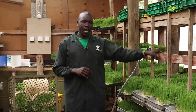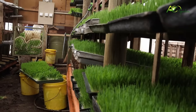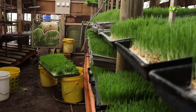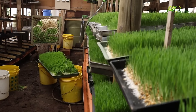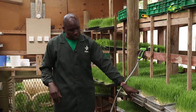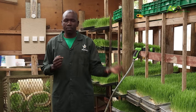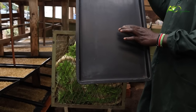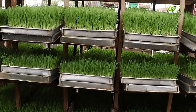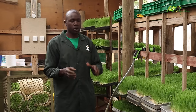And then for the racks which you build, they should be slightly slanting. They should not be steep, because if it is steep, the water will just drain and run off your seeds, or sometimes carry away the seeds which you put in the trays. The trays must be made of fiberglass, plastic or even aluminium, because if you use metal, it will rust, and we don't need rust in our food, because it might cause poisoning.